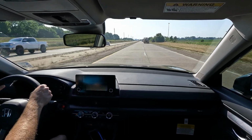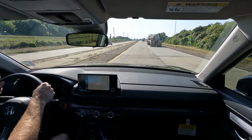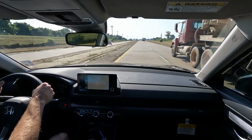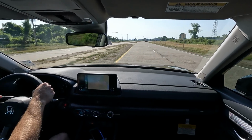Very little wind noise, at least from my perspective. I don't know what it sounds like to you on the lapel mic. It may sound worse than it does to me in person, but that's what we have to work with, so that's what we're going to stick with.